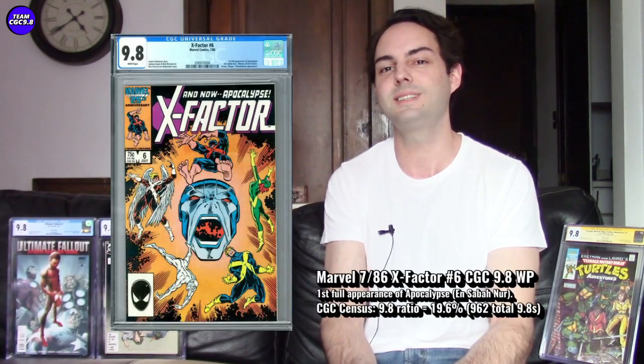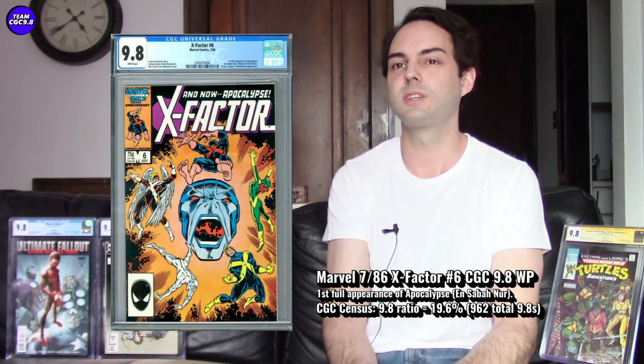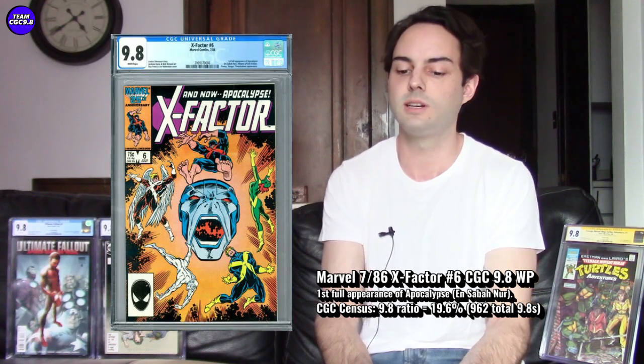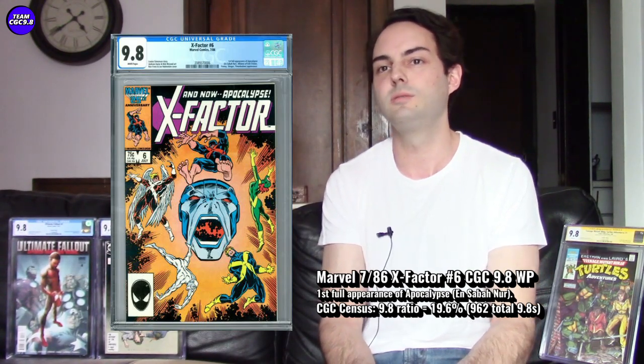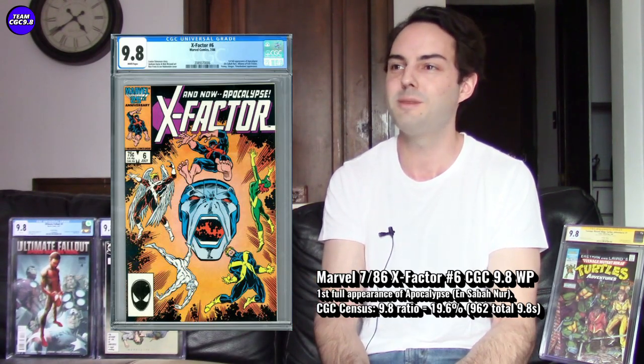Next one's a classic issue, an X Factor #6 in the CGC 9.8. This is a cool one. One of the most classic villains out there for sure. First full appearance of Apocalypse. Cool cover as well. For this one, 962 CGC 9.8s in the Blue Label, a classic key that's really popular, so a lot of people trying to get these graded for many, many years now.